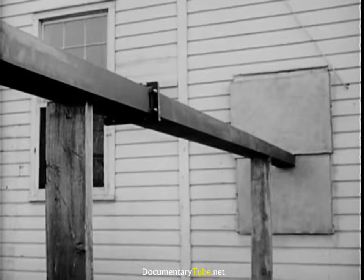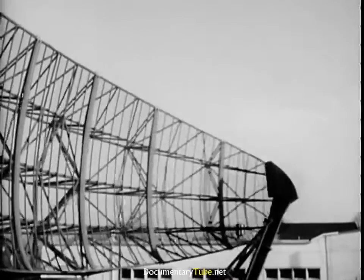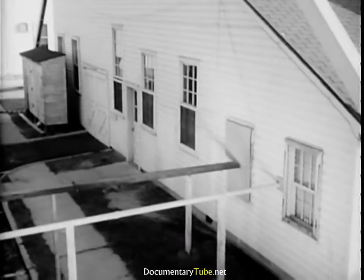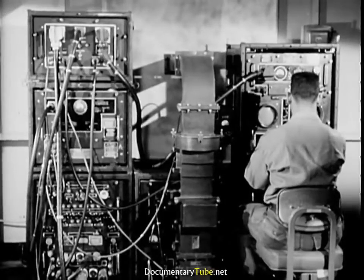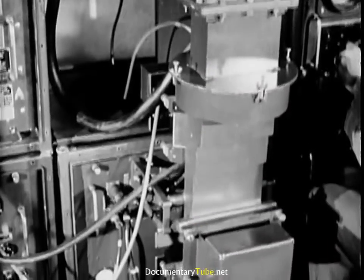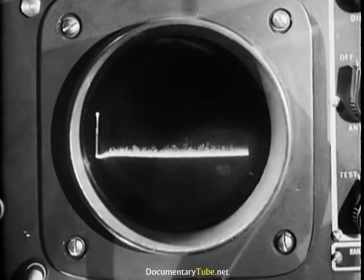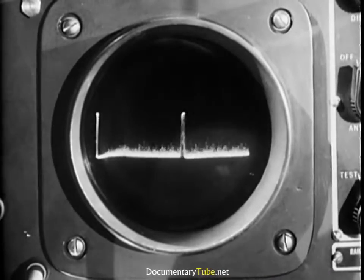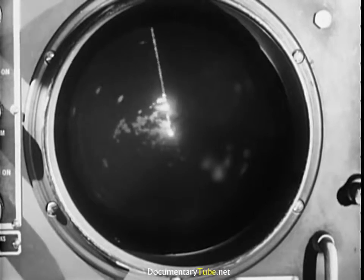A rectangular waveguide for transmitting the microwave pulse with minimum line loss connects the antenna horn to the equipment within the permanent shelter. The set is designed for fixed installation. The indicators include an A-scan presentation for target range determination, and a PPI scope for azimuth and range.